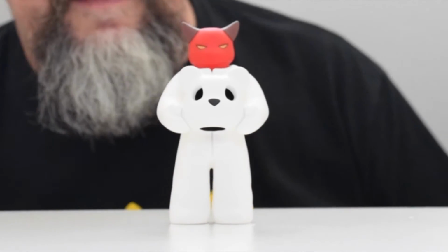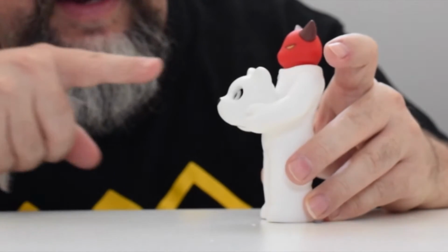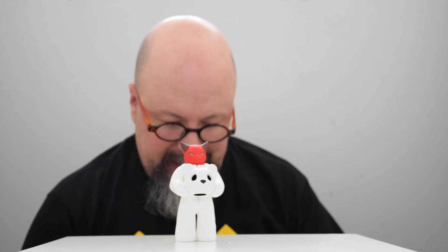Here is the main figure. Now, as you can see, he's got this small little devil head because the devil head has to fit underneath this larger head that is in his hands. This is hollow, so you can actually put your finger in there, not that there'd be any reason that you'd want to do that. So the main figure here is in kind of like a onesie pajama jumper. And the only thing that is changeable is the actual head. So on this one, you have a devil.